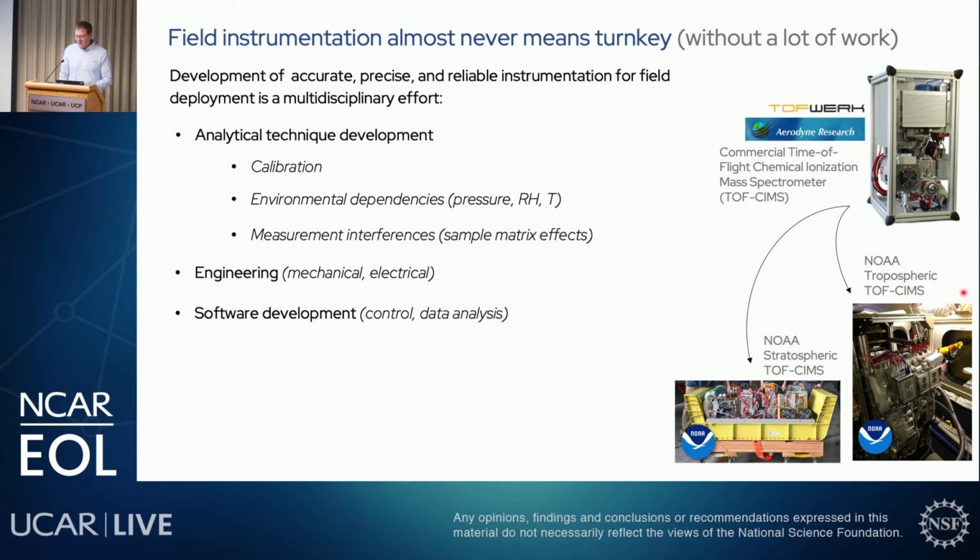So what I'm going to talk about specifically is my journey of doing this work. We start with a commercial instrument that looks like this as it comes from the factory. These are time-of-flight chemical ionization mass spectrometers from a company named Tropospheric Aerodyne. Two companies, one makes the mass spec and one makes the instrument.